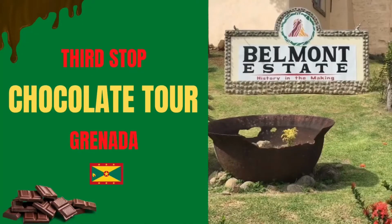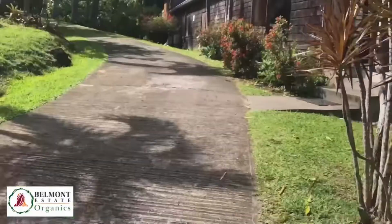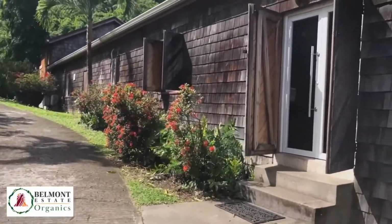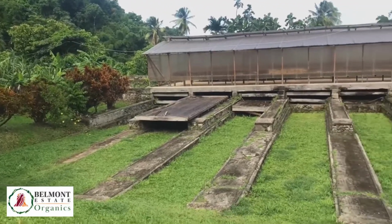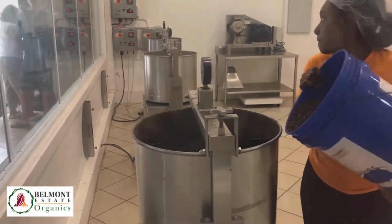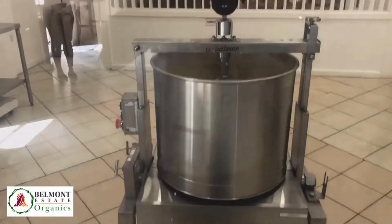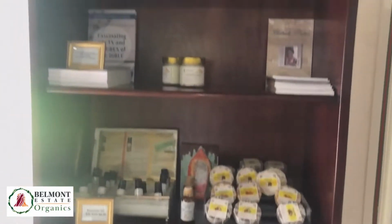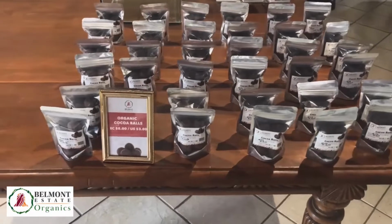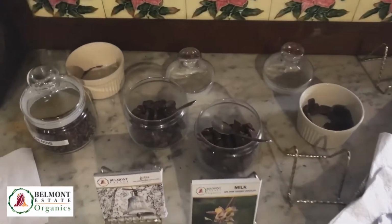Next stop on our tour of Grenada is to see some chocolate. This is actually the Belmont estate where they make their own chocolate. This is a great place to get lunch, and what better dessert than fresh chocolate grown right on premises. It was fascinating to see the chocolate get made throughout all the different steps. Then afterwards, they had all kinds of chocolate for sale. So I had to make sure I brought some chocolate back to the States with me. And it was delicious.